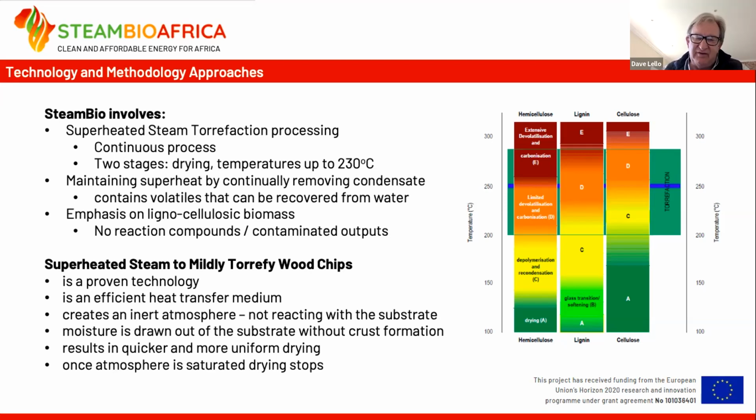Superheated steam has been around for a fairly long time. It's a proven technology. It has a very high heat transfer, so there's not a lot of heat loss. The plant uses quite a lot of heat recovery in the cooling down phases to do preheating, so it's highly efficient. It is in an inert environment, and the product that comes out is fairly uniform. Because of the steam, the process works from the outside to the inside consistently, and makes a uniform product.